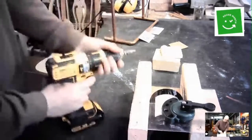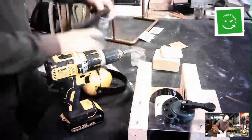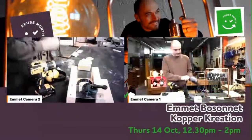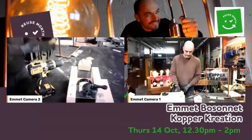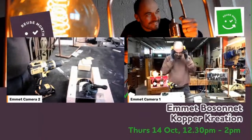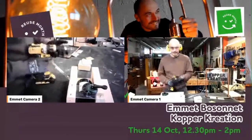So now we will put on our PPE. Again, the importance of your equipment: a pair of decent gloves. You want to have your pair of glasses and your ear defenders. So we're all PPE'd up, ready to go.